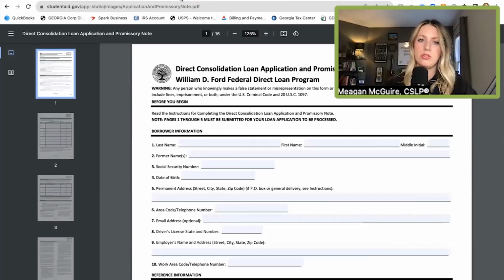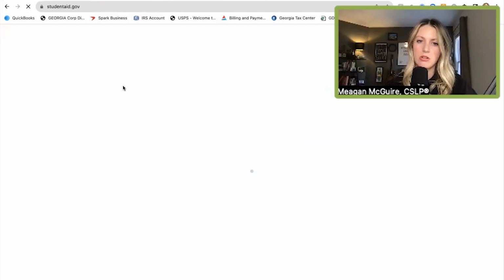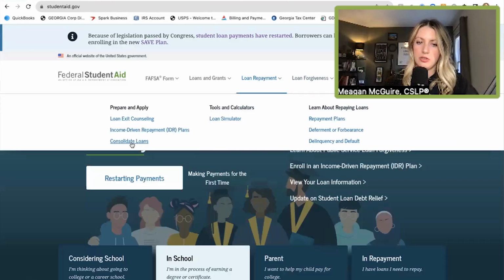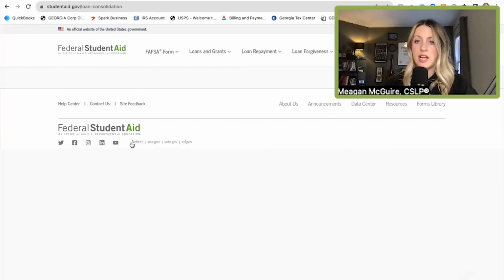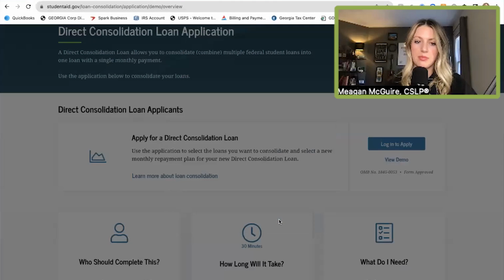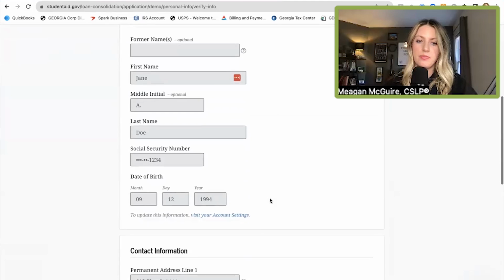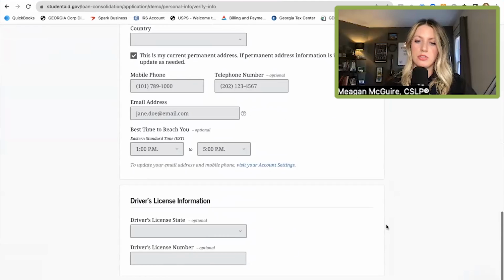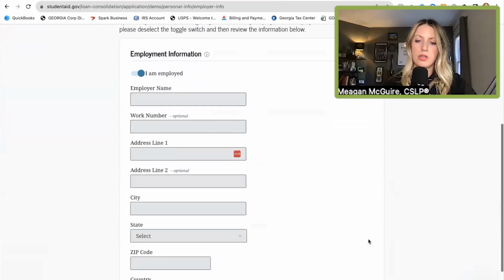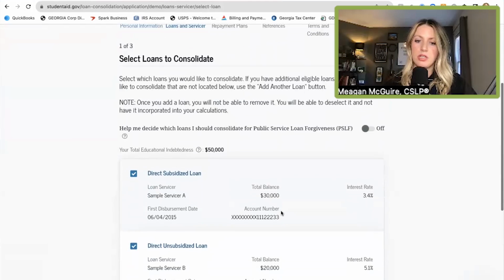So then we go to the studentaid.gov website, the same place we went to check our loan details. We go there again, sign in. You're going to do consolidate loans. And this time you're actually going to complete the application. So you'll go through, complete the application, make sure your basic information is correct. They'll have you just take a look at that. Put your employment information in if you're employed. It'll list the loans that you want to consolidate.